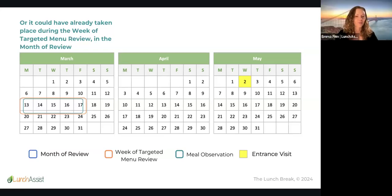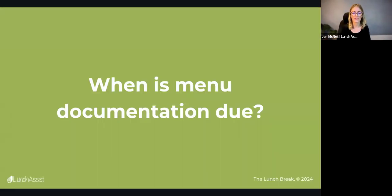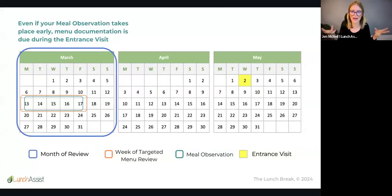And when is menu documentation due? Yeah, so menu documentation is due during the entrance. So even if your meal observation takes place early, that week of targeted menu review, like that big packet that you put together that's like 100 pages, is still due in the entrance, because think about it.